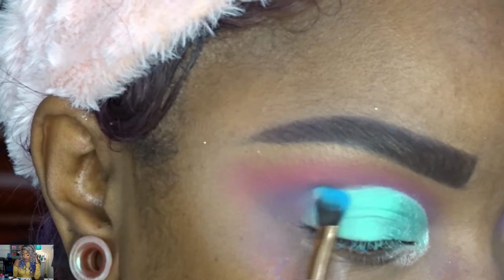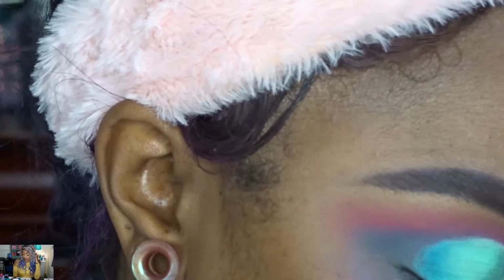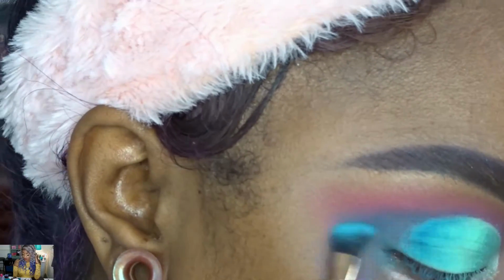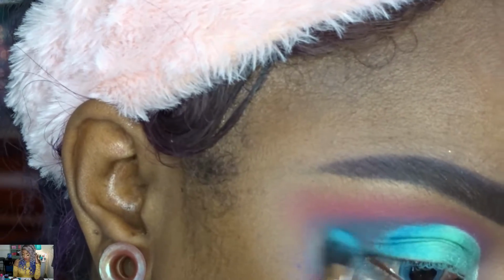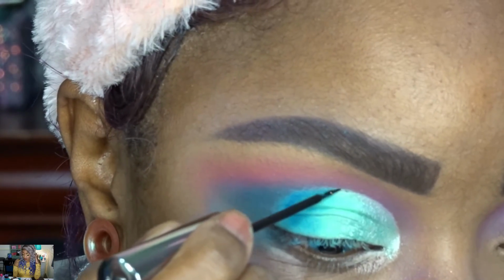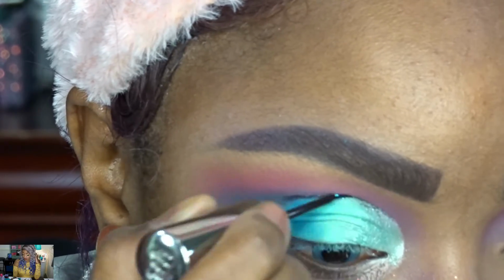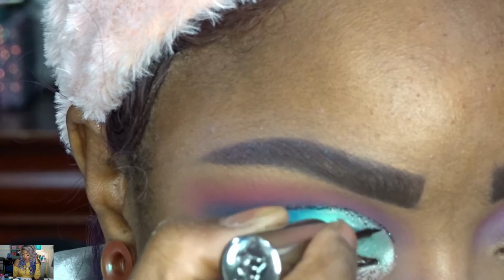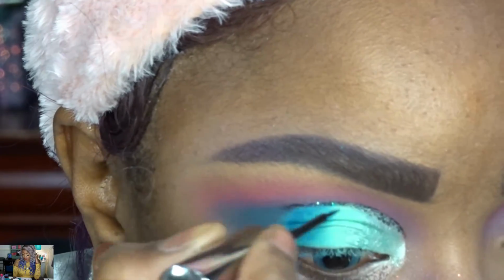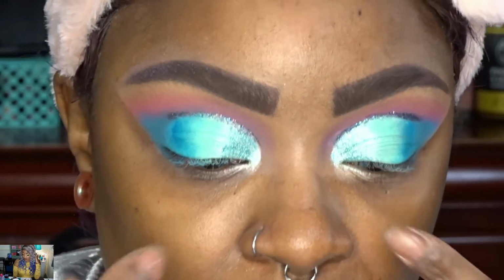And on the outer part of the lid, I'm going to take this very pretty sky blue shade. And I'm just going to take my Urban Decay glitter liner and spandex and add a little bit of glitter. Alright, so I took a little bit of my NYX Crystal Aqua Glitter and popped it on top of that shimmer just to give it a little bit of extra.